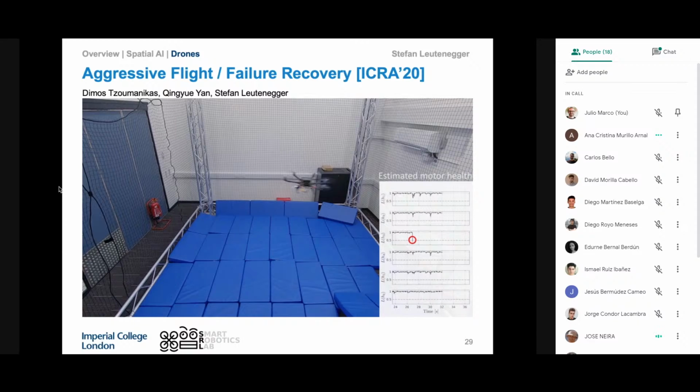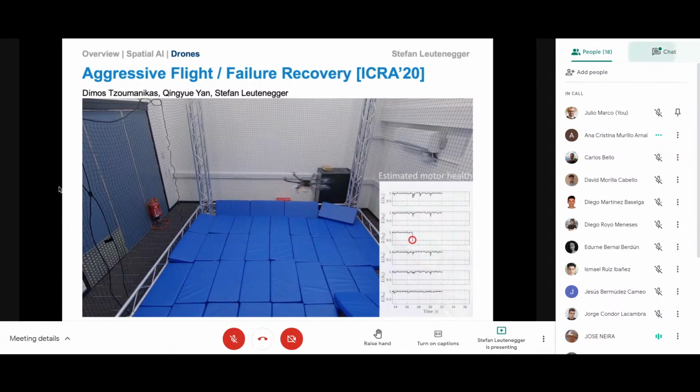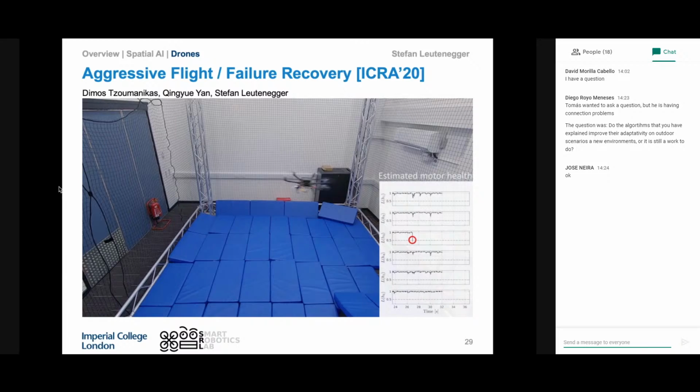All right. So I think that Tomas wanted to ask a question, but has connection problems. So I will ask the question. Okay. So he says, do the algorithms that you have explained improve their adaptability on outdoor scenarios in new environments, or is it still work to do? So can you improve adaptability to new environments?